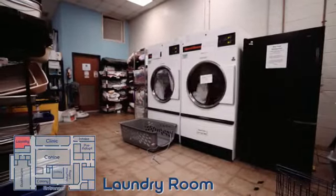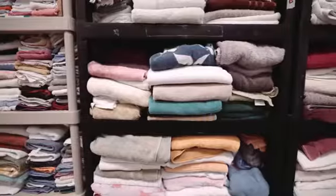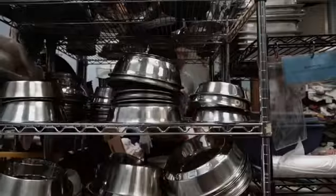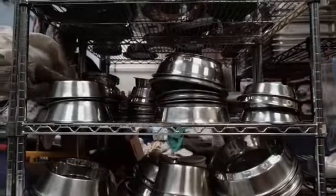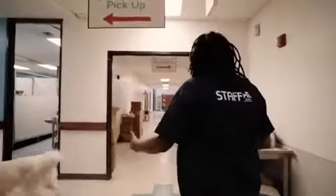Welcome to the laundry room. Not a place that you're going to visit often. You notice we've got shelving, small towels, large towels, any kind of bedding or bowls that you may be looking for. This is the place where you're going to find them. So we're going to head back out from the laundry room up toward the front of the campus.